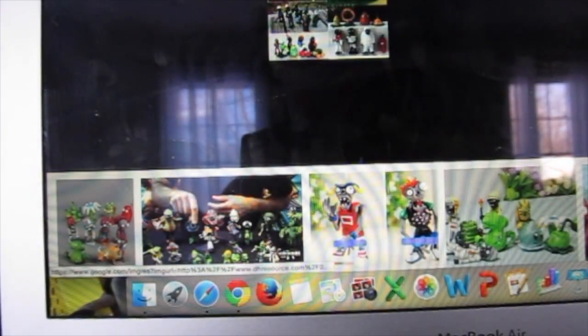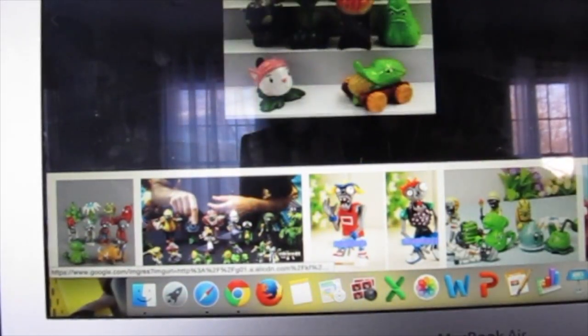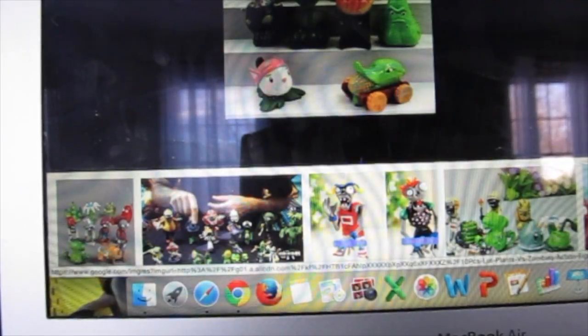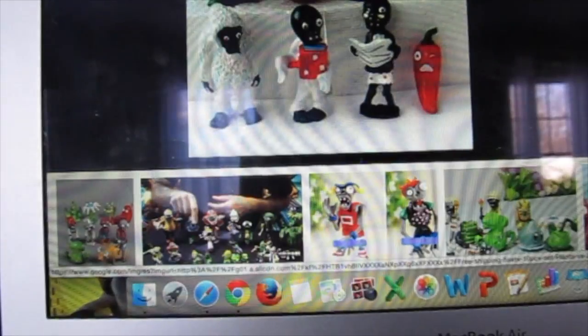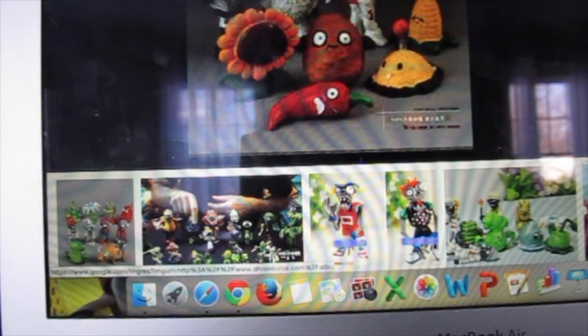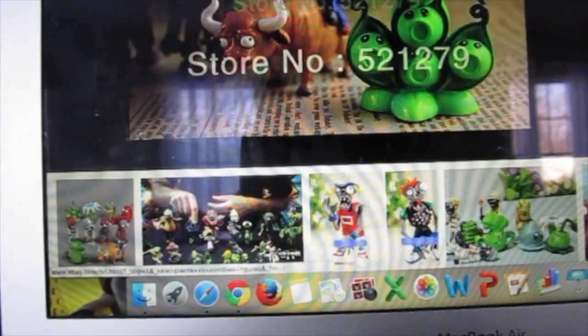And that's all the guys together. Here's plush. That's good. That's better. But these you should never buy. Never buy. Never buy. Never buy. Or that one's a good buy. You can buy these, because these are actual licensed Garden Warfare ones. I have a few.